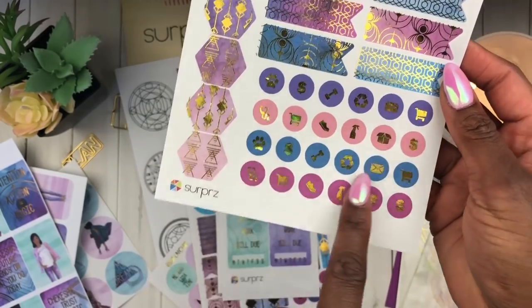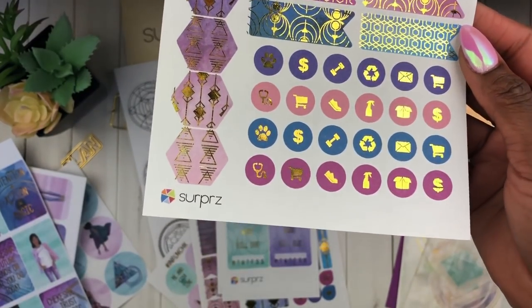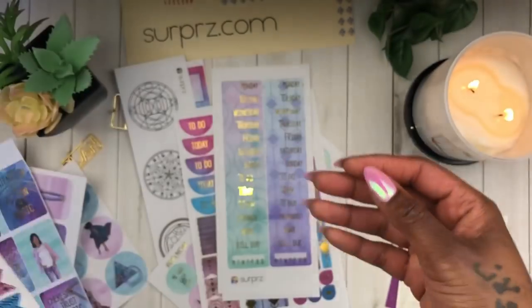So then you have your action icons, dot stickers, and these are really, really cute if you're a planner like I am. I don't like to write a lot, so to have stickers that kind of say what you need to do on that day are perfect. So I really love these.